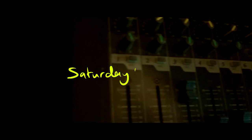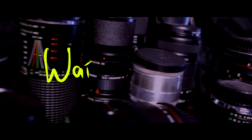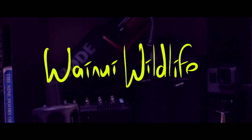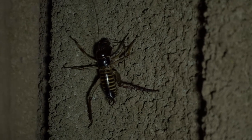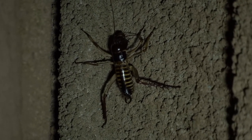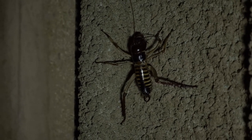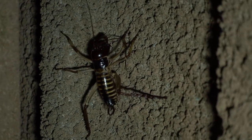I've got to go and take care of a hedgehog problem. Just starting to return the hedgehog to somewhere it'll live, and we just saw this cling to the side of the building. I know you can't really tell from this footage, but that body's about 2.5 inches long, and that's absolutely spectacular. That's a New Zealand weta, wood weta, bush weta.